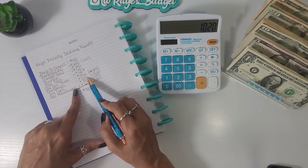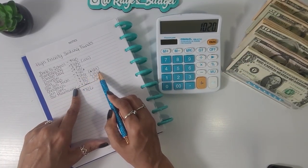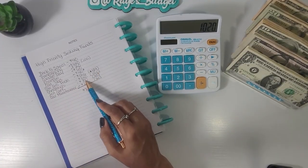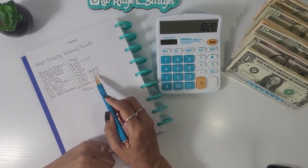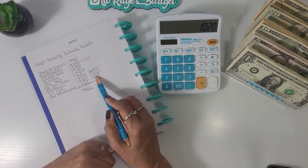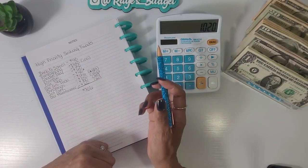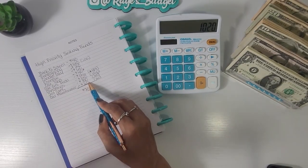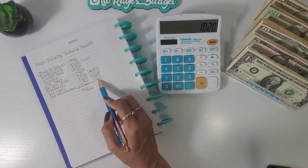Christmas is going to get $140 this month, and that is a $100 boost due to my magic month. Self-care is actually going to get $80 this month. That is $40 additional that I want to give this envelope because of the magic month. And then car maintenance normally gets $40. It is going to get $60, and that is an additional $20.